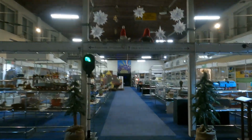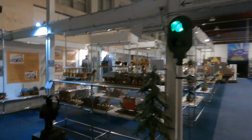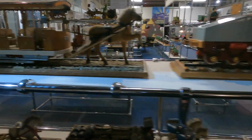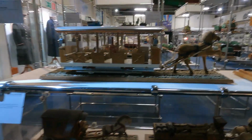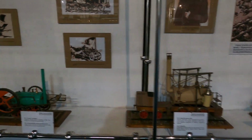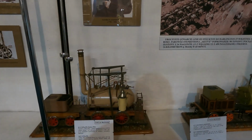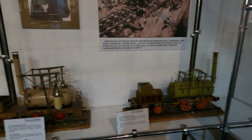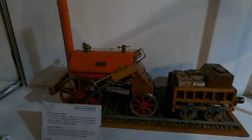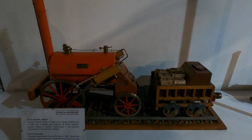And when you enter, you're faced with this. An amazing collection of trains. Trams. Originally the first trams were horse-drawn. Complete history. Dating back to the 1800s. This particular model was a train of 1829. Maximum speed, 48 kilometers an hour.